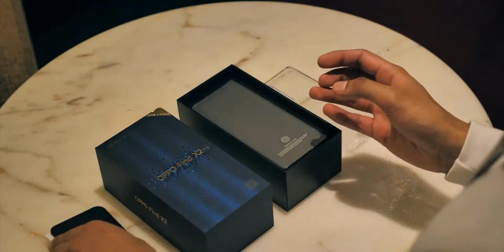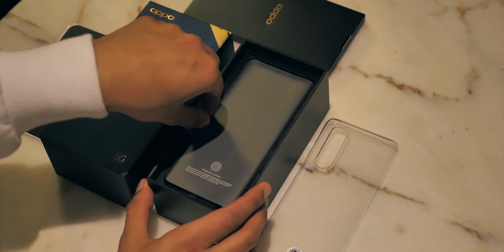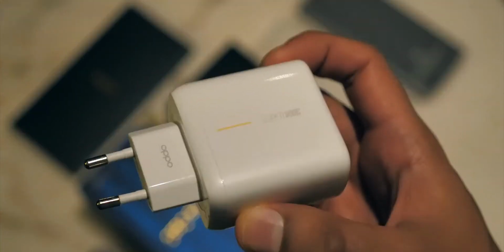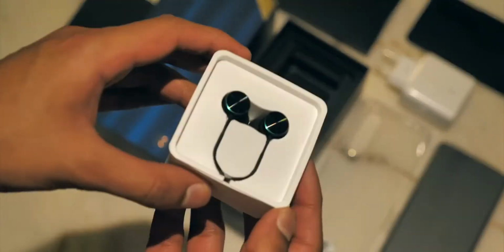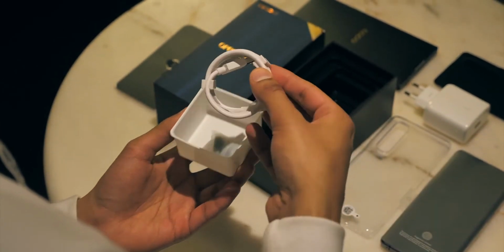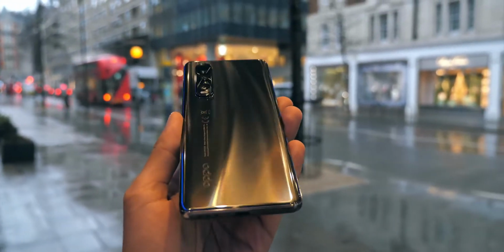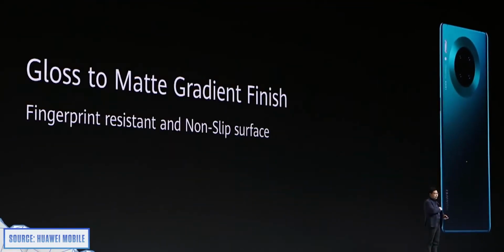The OPPO Find X2 Pro has some monster specs, comparable to those of the Samsung Galaxy S20 Ultra. It's running a Qualcomm Snapdragon 865, 12GB of RAM, 512GB of UFS 3.0 storage, a 6.7-inch 120Hz QHD Plus display with a peak brightness of 1200 nits, a 4,260 mAh battery with 65 watts charging, a triple camera system with up to 60x digital zoom, and 5G. If you wanted a certain spec out of a phone, the Find X2 Pro probably has it.